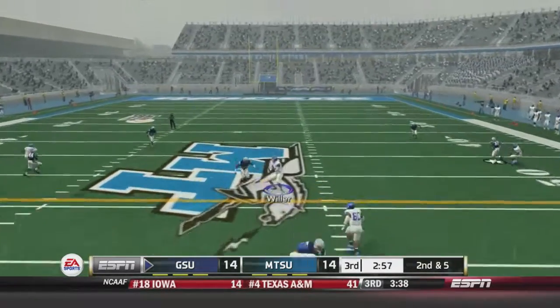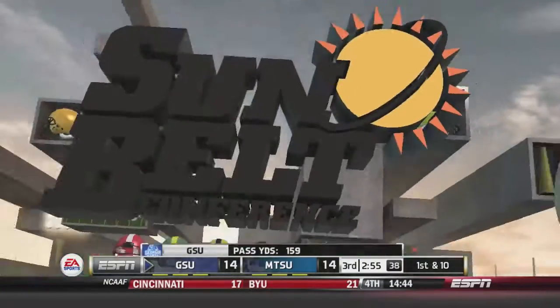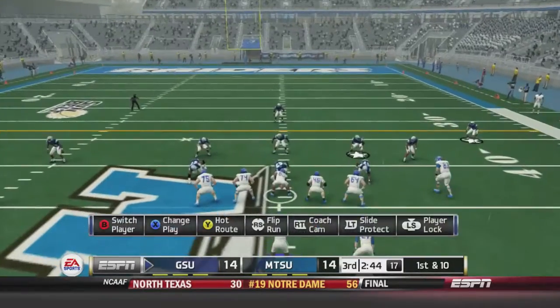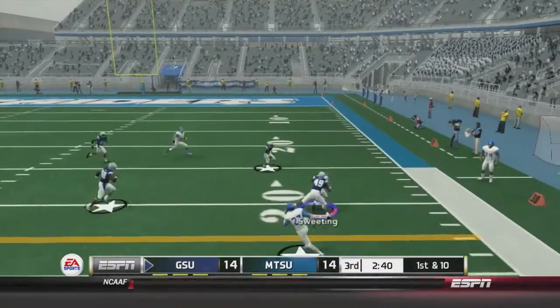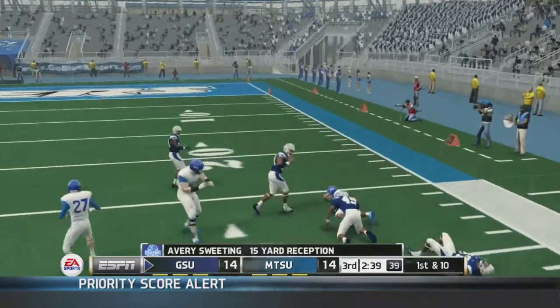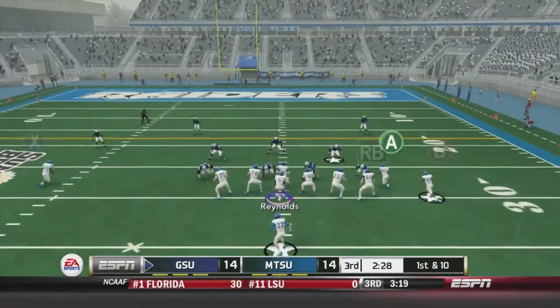Reynolds out of the shotgun here, firing over the middle to Sebastian Willer at the tight end. He has that catch across midfield for a Georgia State first down. Reynolds now out of the shotgun here. He's passing again, this one to Avery Sweeting, and this one's good for a first down, down to the 27-yard line of Middle Tennessee State.